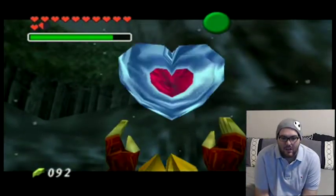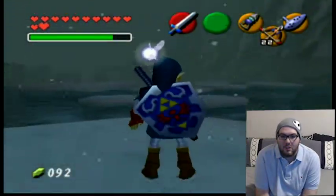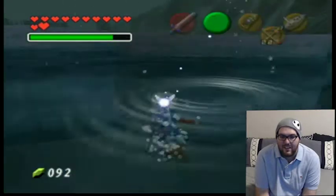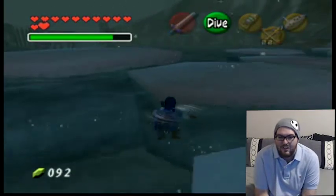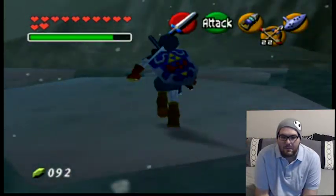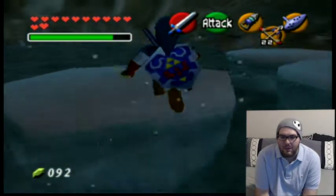Jabu Jabu is not here. So it's an interesting glitch, and I was hoping to show it off because it's super funny seeing adult Link inside of a fish. But it did not want to load up, so maybe I'll try again later, or maybe not.